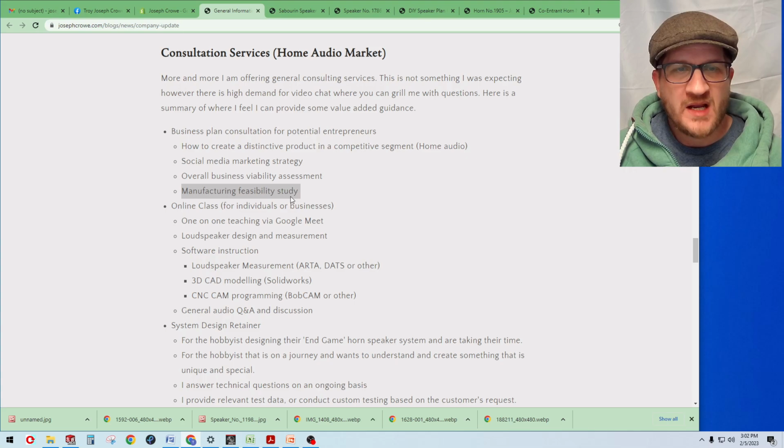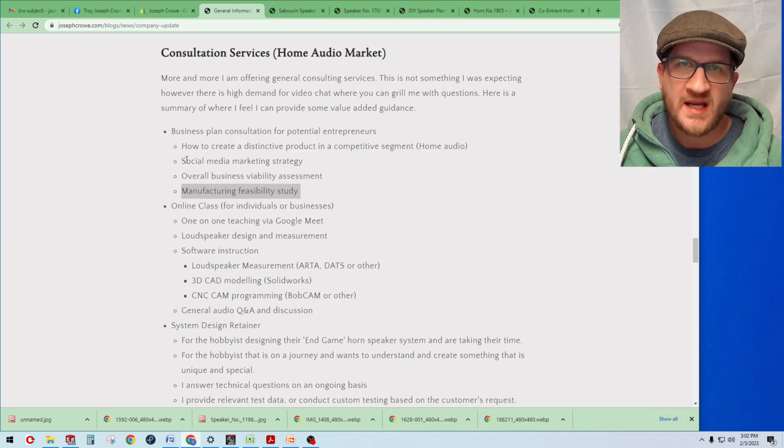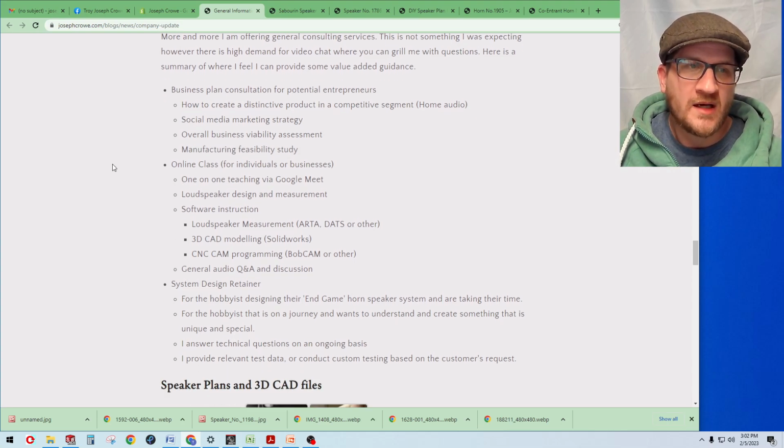Another area that I think is a big gap with most people is a manufacturing feasibility study. So I look at your particular idea or your particular product, and I look at how that product is actually going to be manufactured. And I look at whether that is actually something that's feasible, both in terms of making the part efficiently, but also looking at the quality control plan and how you're going to control that.